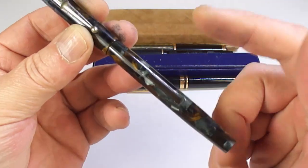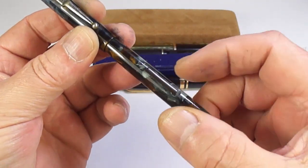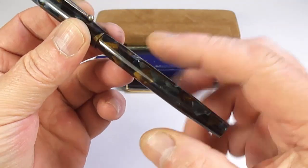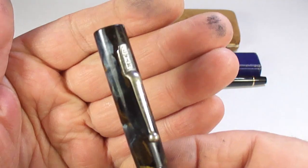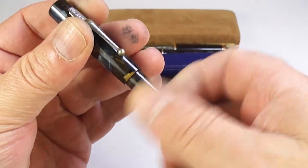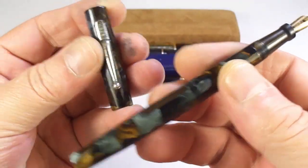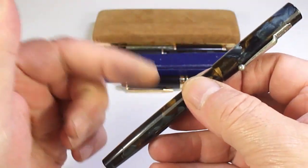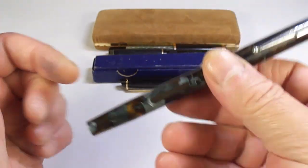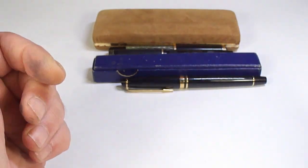Here we go again, yet another Swan Minor. Now this one is in this lovely blue and gold bronze colours. Look at that. I'm not going to show you too much because we'll restore it and maybe do a review on it. I've shown you one already, but up to date we're showing you two or three of them. Great pens.